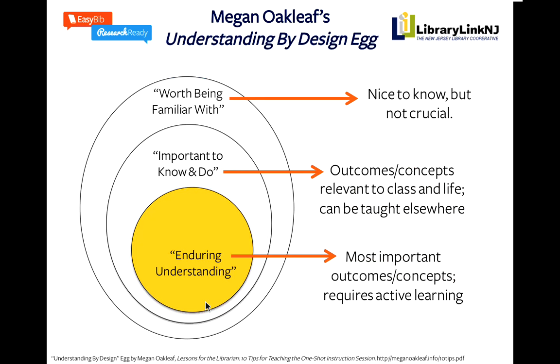So I mentioned before that the article was primarily written by this woman named Megan Oakleaf. She's a professor at Syracuse University's iSchool, and she's a real mover and shaker in the one-shot instruction space. She's built out this egg diagram that you can apply to one-shot instruction to help you figure out and pinpoint the most important research skills that should be the focus of your unique one-shot instruction time.